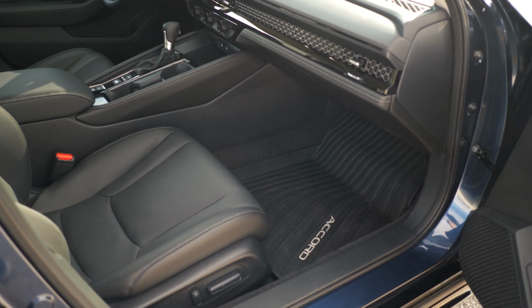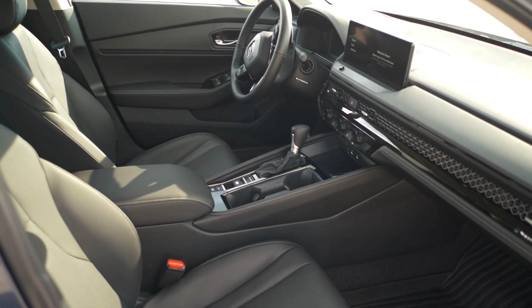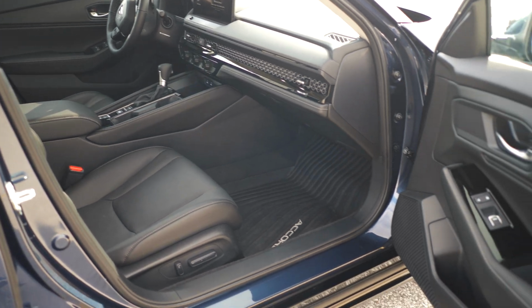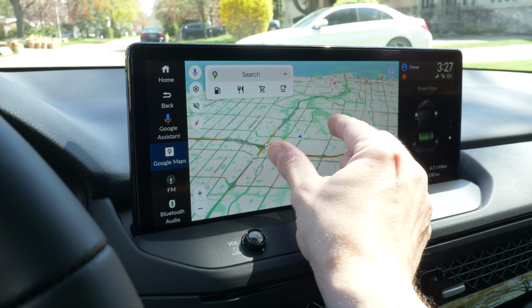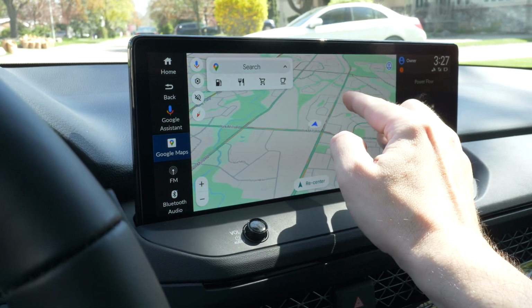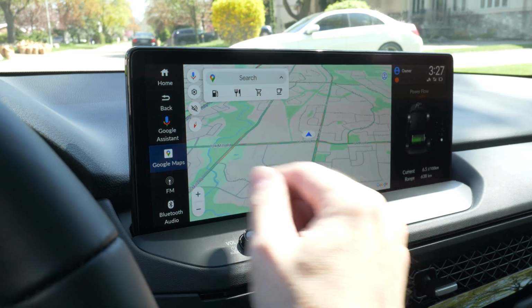Inside, Honda's really stepping up. The materials feel premium. You get a massive 12.3-inch infotainment system that now includes Google built-in, so your Maps, Assistant, and even some apps are fully integrated. No need to connect your phone. Although I still prefer to use Apple CarPlay, which is wireless here, as well as Android Auto. The screen has a matte finish or film, so fingerprints are not as visible and your fingers do not stick to the screen when touching it.